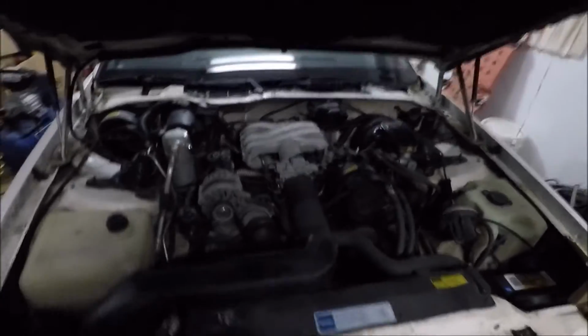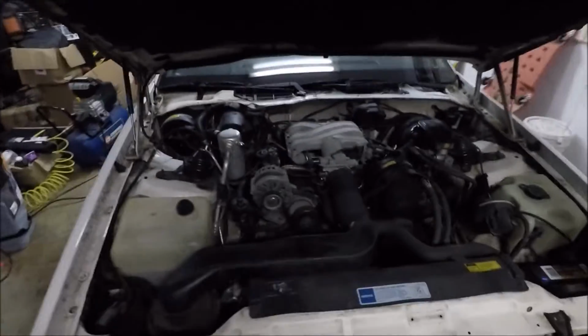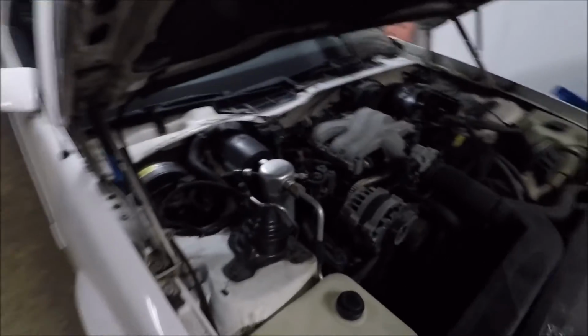There's a lot of heat coming out of this engine bay right now. I just wanted to pop the hood because you could feel the heat, and it almost smells like something's burning. So, you know, I just wanted to make sure that this thing wasn't going to catch fire out here.